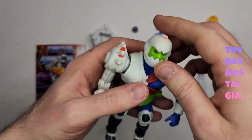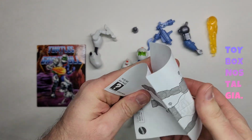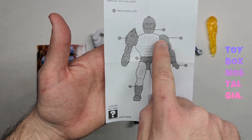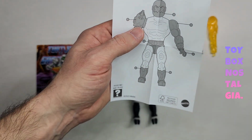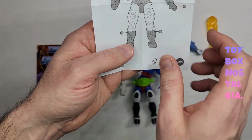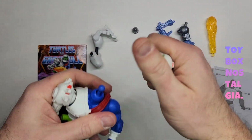Now this is going to be probably a standard Origins style action figure in which we have articulation. Before we do so, let's take a look at the instructions to ensure that yes, all of those are removable parts. So we can remove the head, we can remove the arm at the shoulder, we can remove the hands, we can remove the cannon, the robotic arm here on his right side. We can break the body in half right here at the torso, and we can remove the boots if we'd like. So let's go ahead and start with the head.